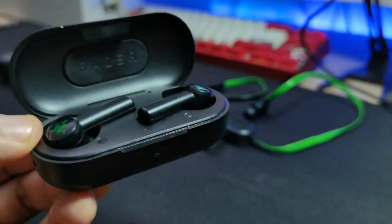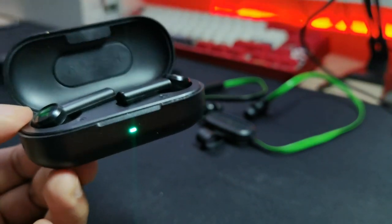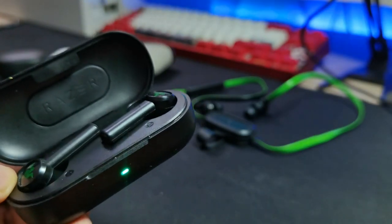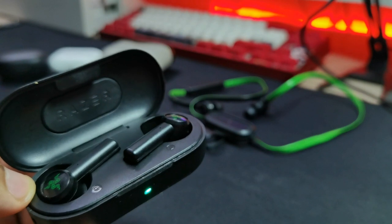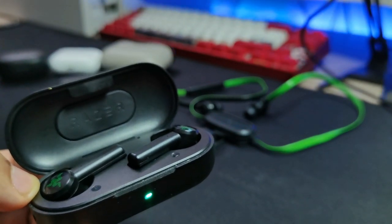Next is Bluetooth. It's using Bluetooth 5.0, which means better connectivity. For range, if I put my phone here and go downstairs, I should still be able to hear my music playing. But usually it will stop when I go to the kitchen, which is downstairs at the back of the house. So really far. I think it's not as far as my Sony's or my Apple's.